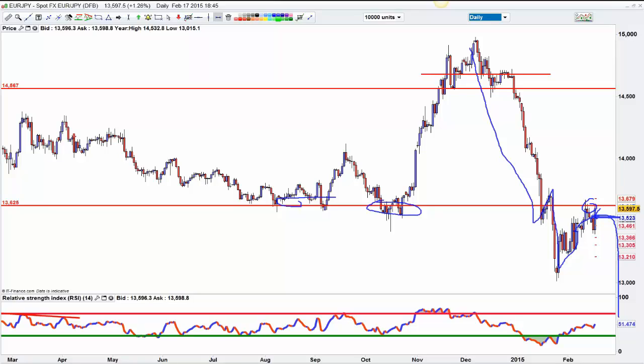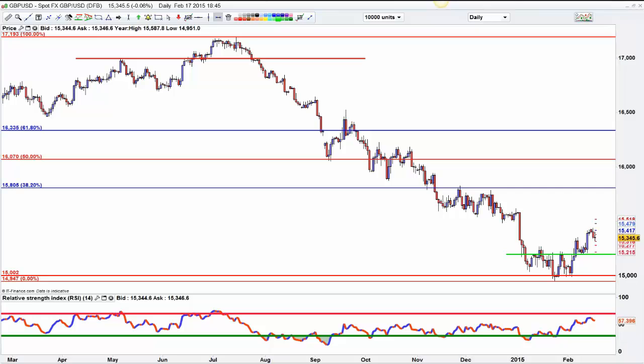Okay. Let's look at the dollar pairs. Well, let me just double check what data we have tomorrow. Make sure I've got the full scope of it. So it's Bank of Japan meeting tonight, UK jobs 9:30, and then US building permits. Oh, and of course, we've got Fed minutes tomorrow at 7.